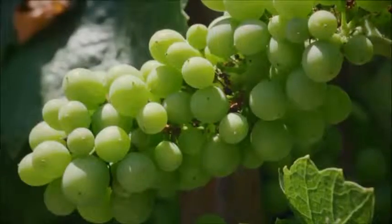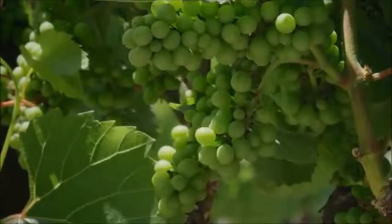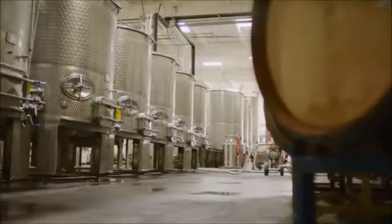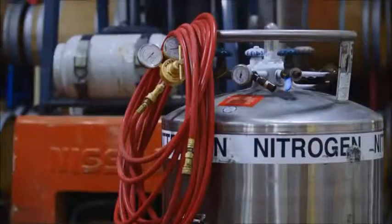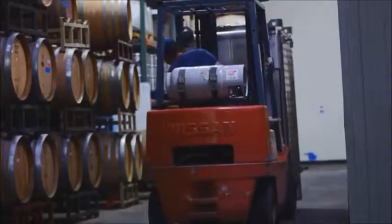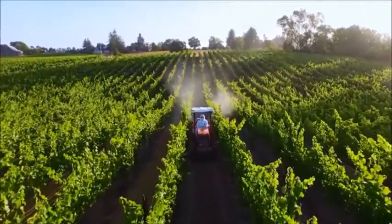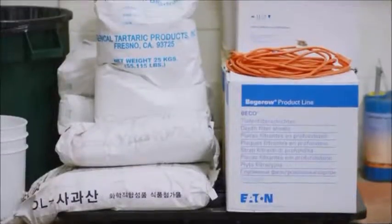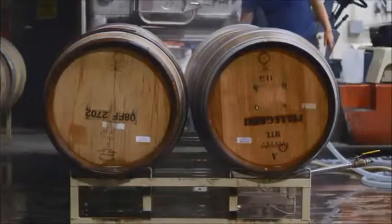I've always been told that good wine comes from good grapes, and that's certainly true. But after the grapes leave the vineyard, there's a whole separate process that starts in the winery that most wine drinkers aren't even aware of. More and more vineyards are going organic, and that's great because that means less pesticides and chemicals in our wine. But wineries still need to use preservatives to ensure that wine doesn't go bad during production.